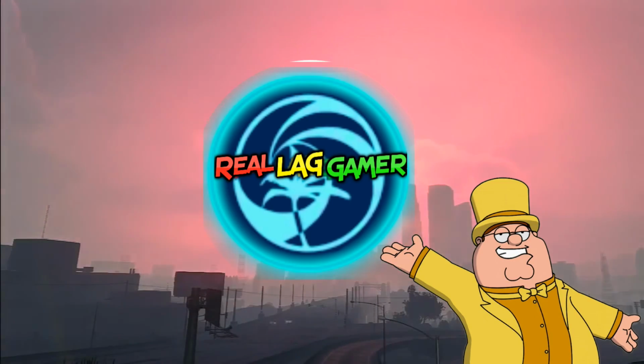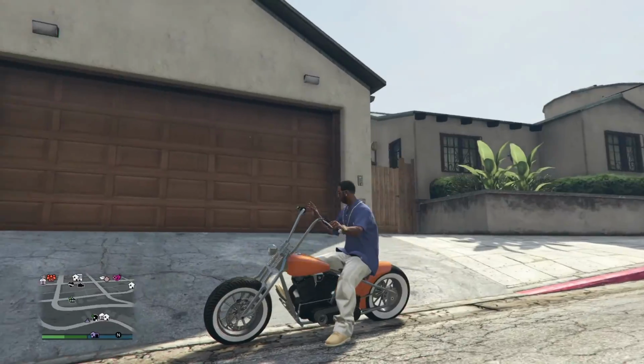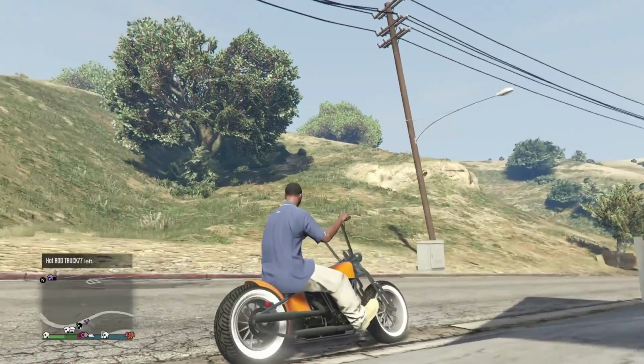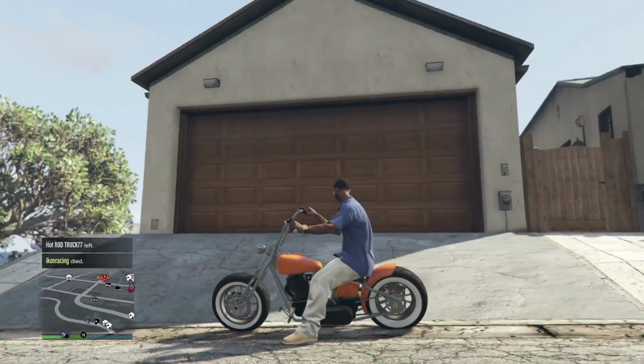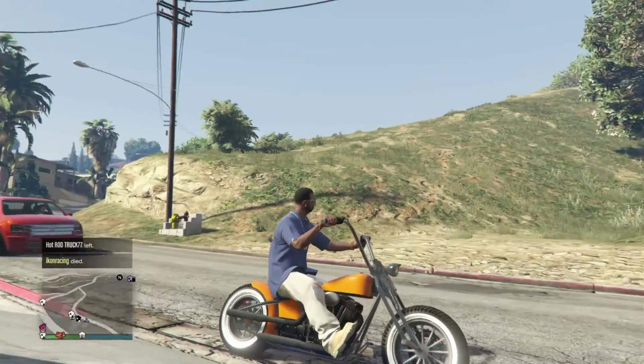Ta-da! And what I'm gonna do is drive the bike, be quiet, let y'all hear the engine, let y'all hear how it sounds. This bike is 100% stock, so this is what you're gonna get out of the box. No mods have been put on this bike, so you can see what you're gonna get and hear what you're gonna get without spending any extra money, because you already spent your hard-earned GTA cash.